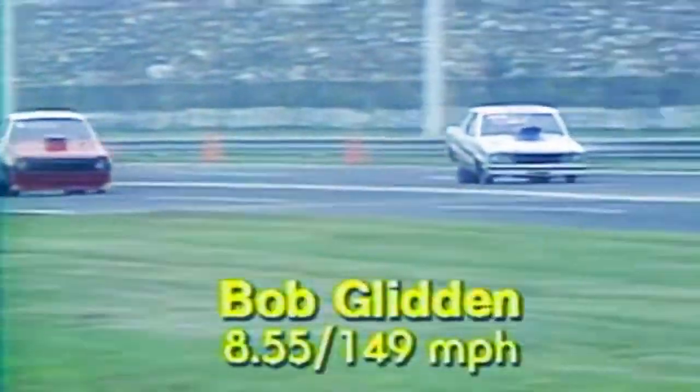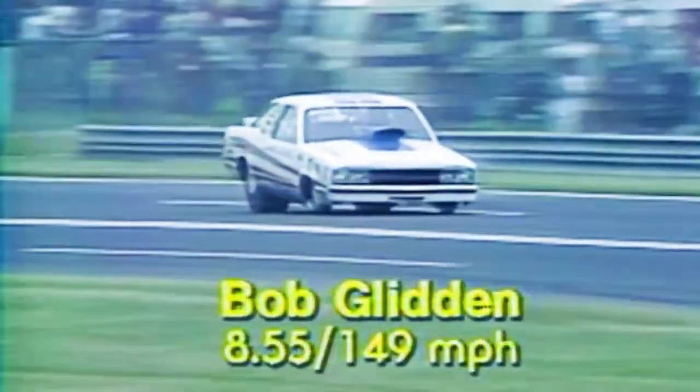Leaving the line side by side, the horsepower of the Ford pays off at the finish line. Glidden 8.55 seconds at only 149 miles an hour. You see here the lead that Glidden had at the finish line. Here's Steve Evans.